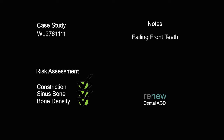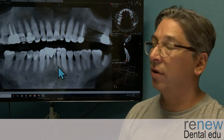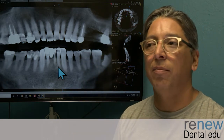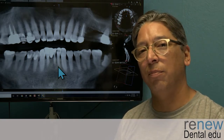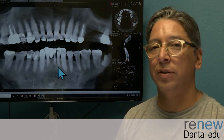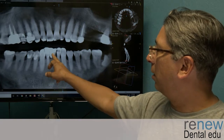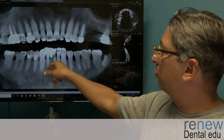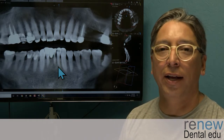A patient had come in and I didn't know what they were coming in for. I assumed it was the area in the upper left quadrant, but it actually was not. The patient was concerned, really just wanted a second opinion about what this particular tooth is dealing with. And that is right down here at number 24. That actually has a little bridge on it.